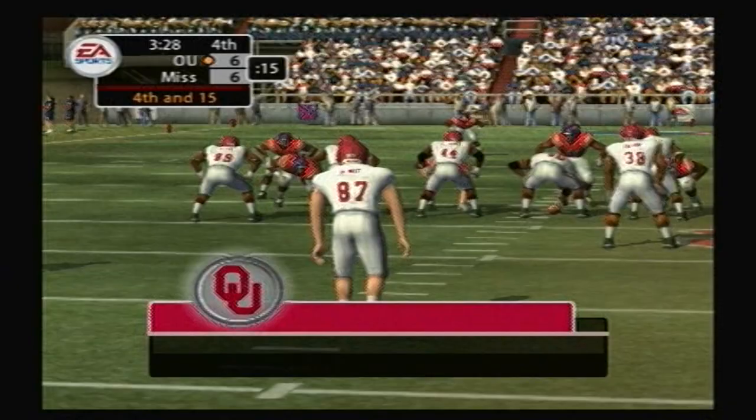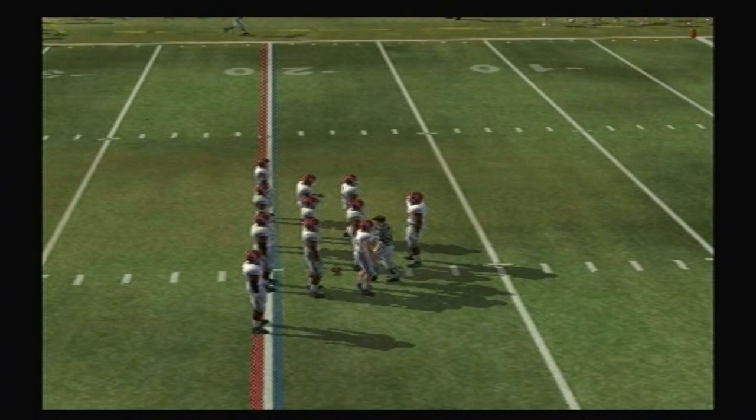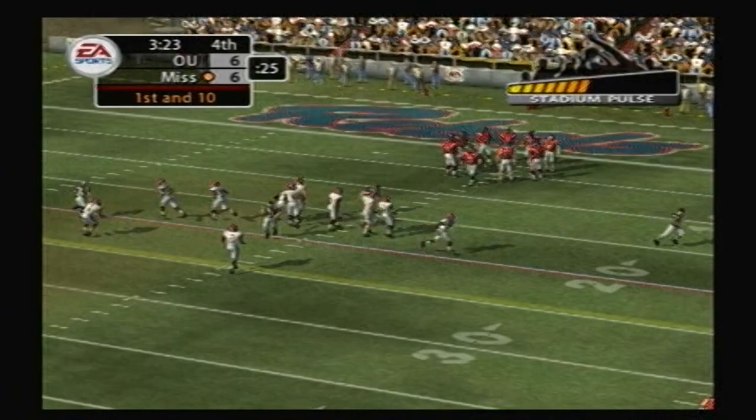The ball away. Number 39 signals for a fair catch, and they make the fair catch at the 15-yard line. Time once again for this offense to come back out and start another drive. They'll start this drive at the 15.